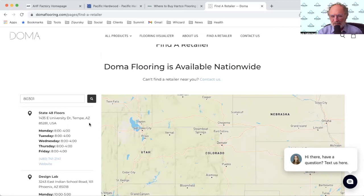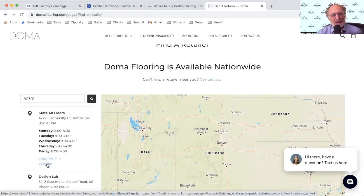If I scroll the map back myself, I start to run into State 48 Floors in Tempe, Arizona. And so they're making this same mistake where they're giving me the name of the place, the physical address, the hours, which is great, and then they're giving me a phone number and a website. Once again, Doma's invested a lot to get me to come to their website, to start to hopefully prefer their products, and now they're just sending me off on my own to State 48 Floors. If I call them, State 48 doesn't necessarily know that the lead came from Doma, and so they're free to sell me a competitor.